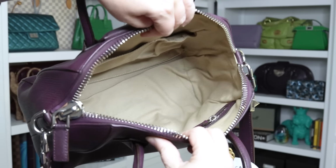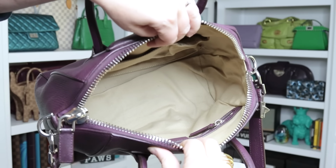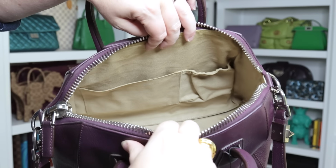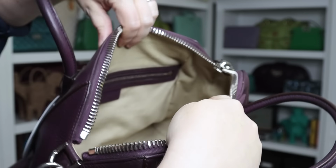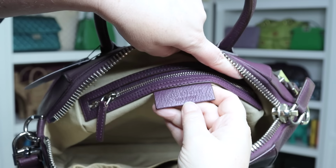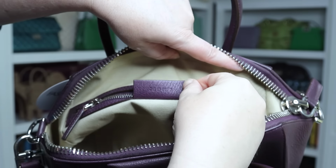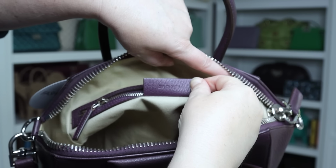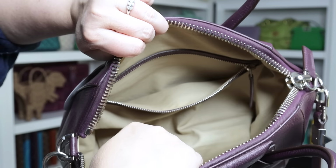Now let's take a peek inside the bag. This has a nice light colored interior so we can see inside because it's just a black hole otherwise. You've got two pockets on the front there, and then on the back side of the bag you have a zipped pocket with the leather trim. On this tag it says Givenchy, made in Italy, and on the back of that you have some kind of a serial number or registration number. And inside the zipper it's the same textile as the rest of the interior.